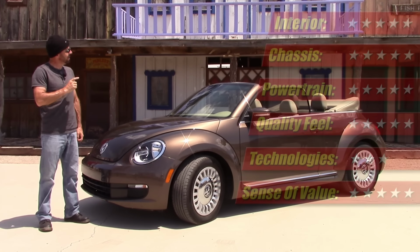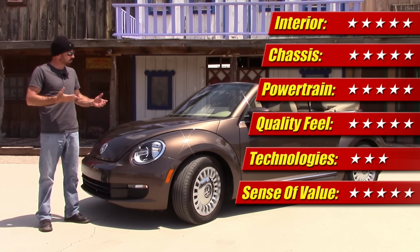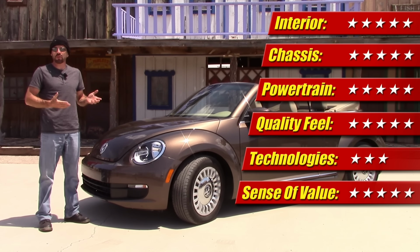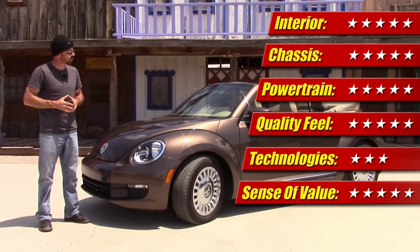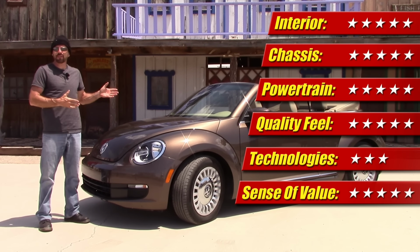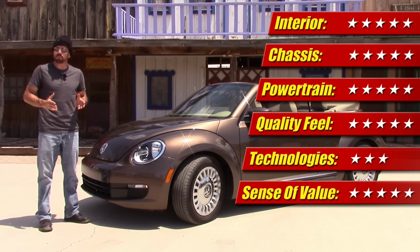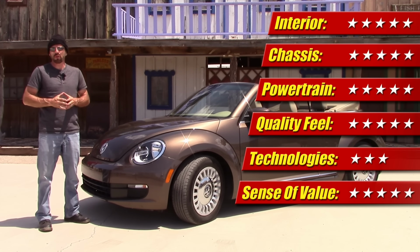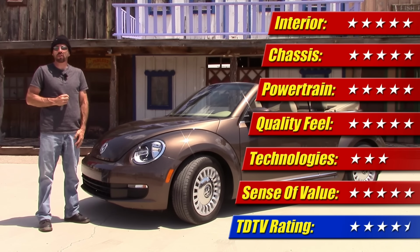Now, as we look at the stars, the different areas that I score the car, it did very well. I was pretty impressed with it, as I usually am with these Volkswagens. I am admittedly a little bit of a Volkswagen enthusiast, so not entirely fair and balanced. However, the infotainment system's still missing a USB port. Volkswagen needs to get with the program there, and hopefully they will someday soon. But we're still at 4.5 stars for the week.